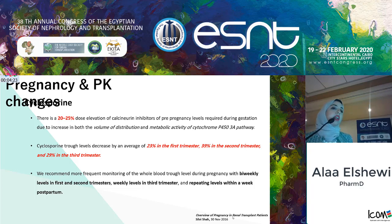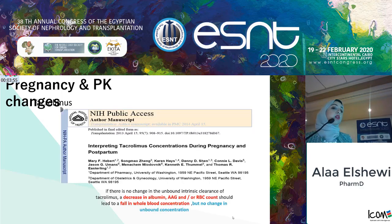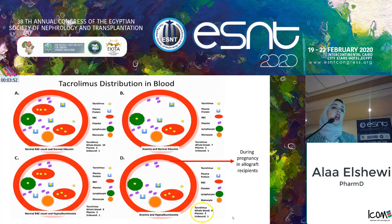When it comes to the pharmacokinetic changes during pregnancy, it's noted that we will have to make a 20 to 25% dose elevation of cyclosporine due to the hyperactivity of the cytochrome system during pregnancy and also the large volume of distribution. The higher levels are noted during the first and second trimester, so we recommend doing bi-weekly levels during the first and second trimester. Tacrolimus, on the other hand, as we can see in this study, will exhibit a different pharmacokinetic profile.